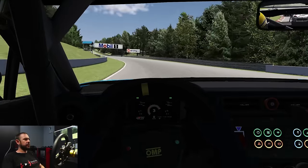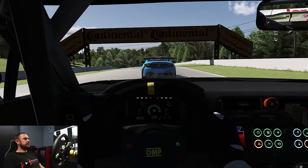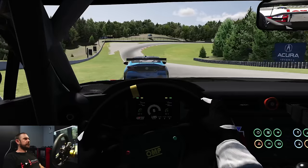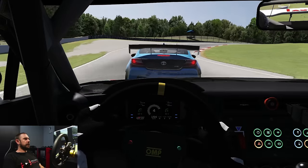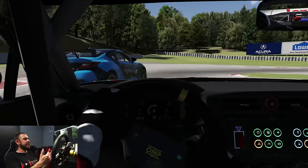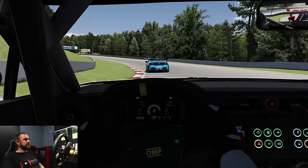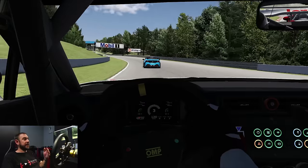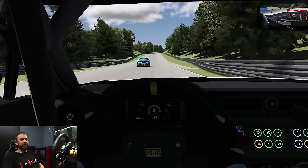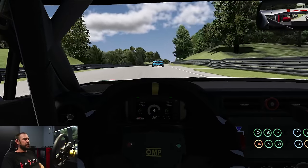Let's have a look at it from my onboard as well. All right. So, yeah, he brakes late. I mean, we braked at the same time, but he was on the brakes later, obviously, on the track as he was ahead of me. But the speed delta there between the two of us on that apex just completely took me by surprise. So it wasn't like he had a moment or did anything unusual. It was just he was a lot slower through that corner than I was.